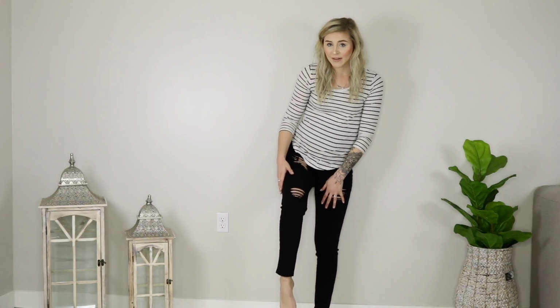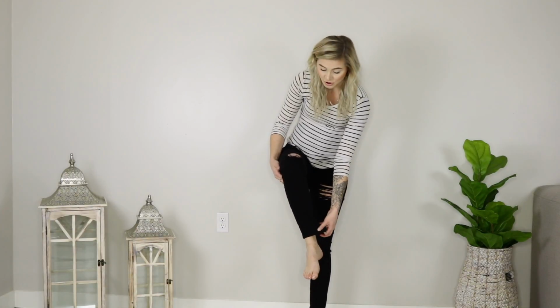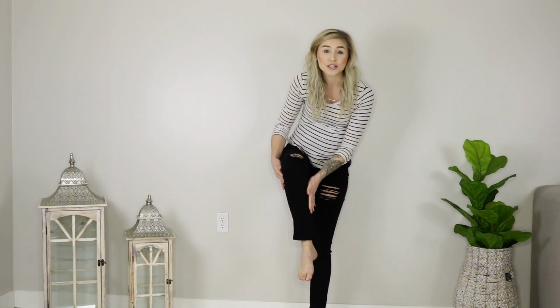But anyways, I do wear black jeans all the time. So I thought, how awesome would it be to have some maternity jeans that fit me? Because girl, let me tell ya, my jeans do not fit me anymore. But I was disappointed with these. I don't know if you can see, but at the bottom of these, they're not super skinny. I'm someone who likes my skinny jean to be skinny and not like a straight cut.